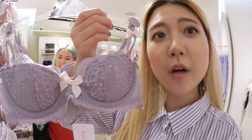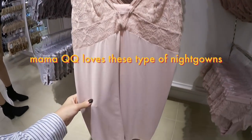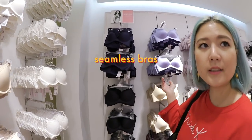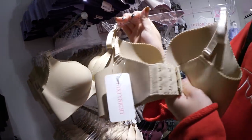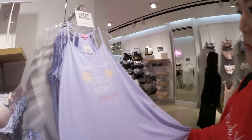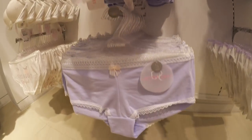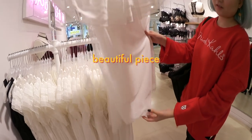Guys, this is the cutest bra I've ever seen in my life. Gray, pink, white. Ooh, I like this nightgown. I think our mom's gonna like this. Oh, these are seamless. Yeah, seamless ones. It doesn't show. It's like a scallop shape, and like a pillow. Pillow-like, bouncy. Cute little pajamas. Good night. Hey, that's a dress. It's not pajamas. This is a dress, man. You can wear this in summer.